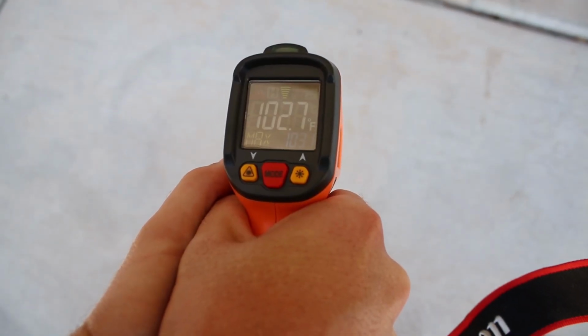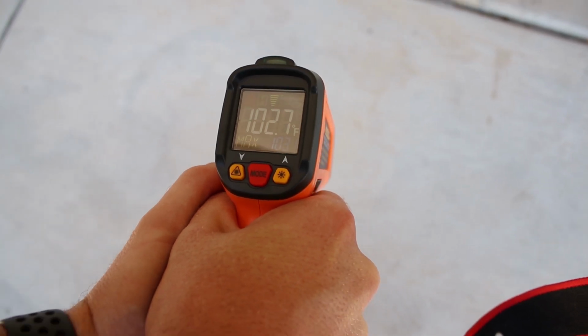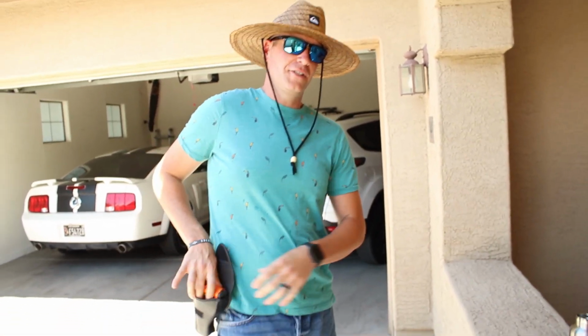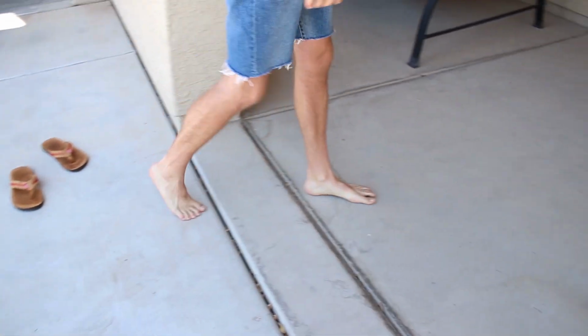Okay, let's test the shade and let's see what it is in the shade here. Ready for this? Oh wow, significantly cooler. Yeah, look at that. 30 degrees cooler. Wow. Okay, I'll do the bare feet in the shade and see how long I can hang out with the bare feet in the shade at 102, 103 degrees. Oh, that's easy. So shade is a go. Yes, sir. Stay in the shade. You'll be just fine barefoot.